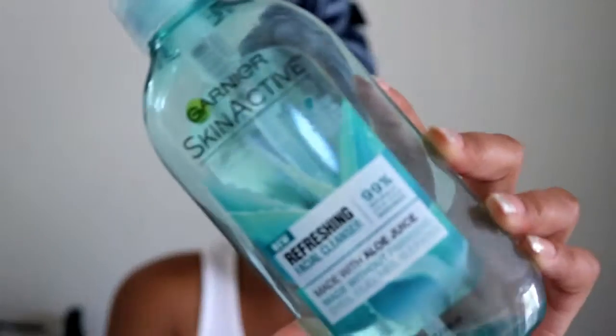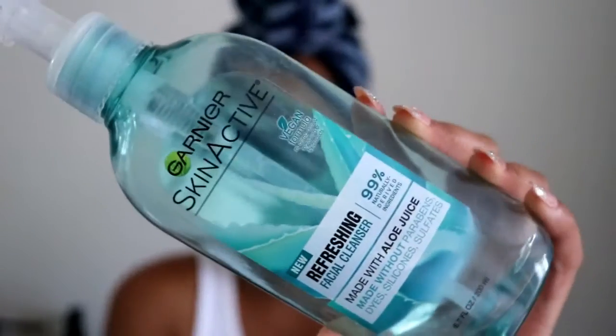Alright, so for cleanser, I've been using this Garnier Skin Active Refreshing Facial Cleanser. I've been using this all summer, and as you can see, it is basically almost done. I like this facial cleanser. It does what it says it does. It's a refreshing facial cleanser, so I would use this in combination with other things to cleanse my face, but I like how this does not dry out my face, but it does a really good job at removing my makeup without making it feel really dry.